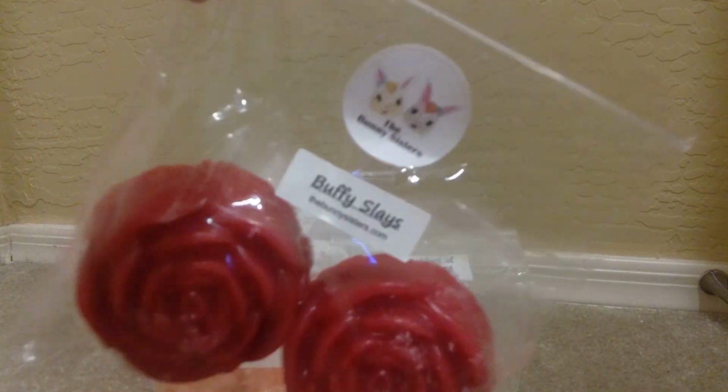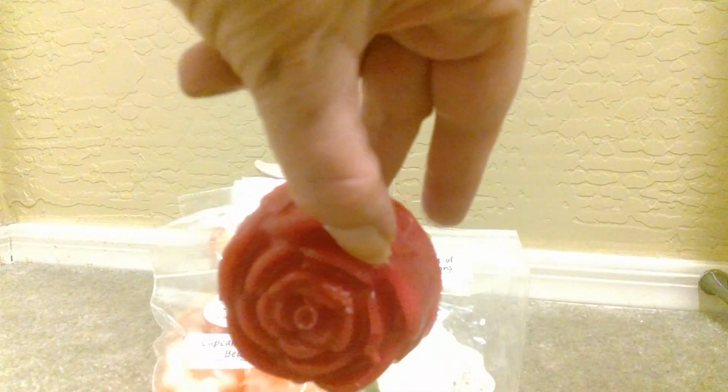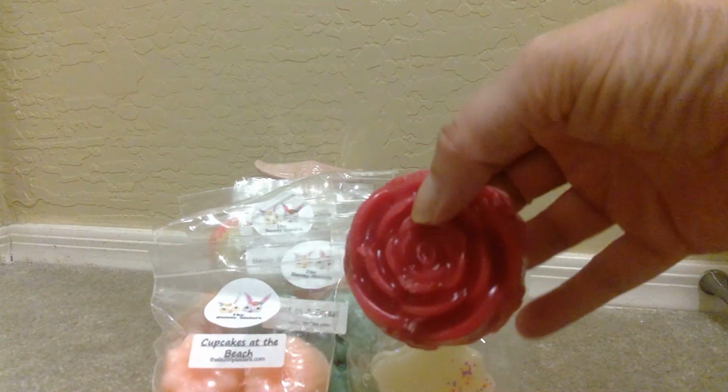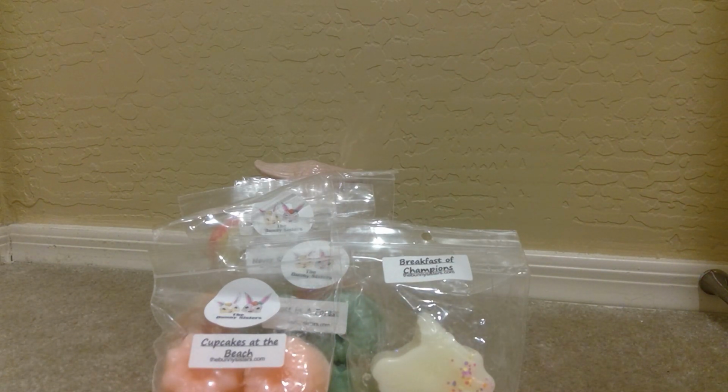Buffy Slays. What's this? It's these two ginormous flowers, and it is red apple, mac apple, cotton candy, and pie crust. So for two of these bad guys, $6. I would feel that I would get 4 melts out of this, so 8 total. So not bad for $6. I am definitely getting that.